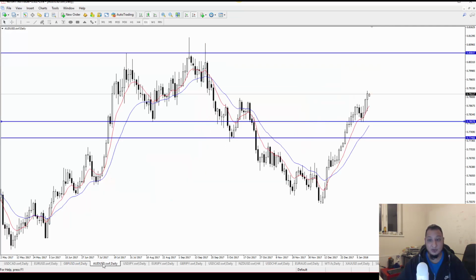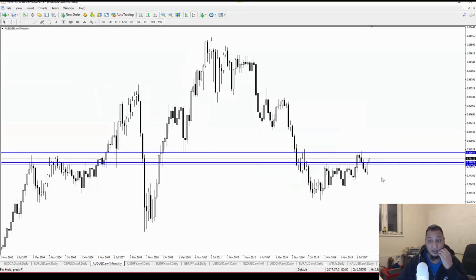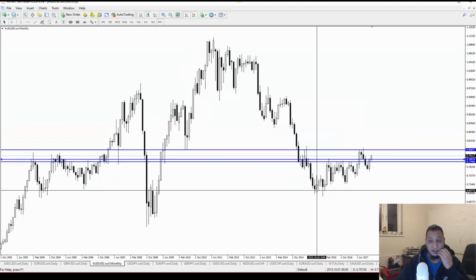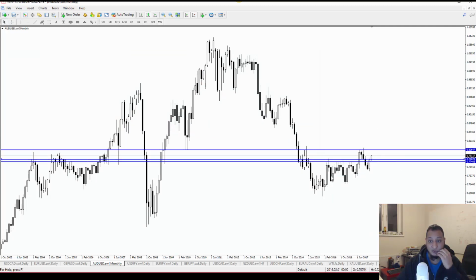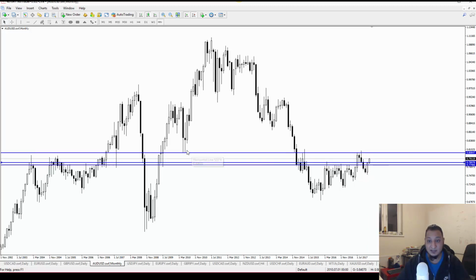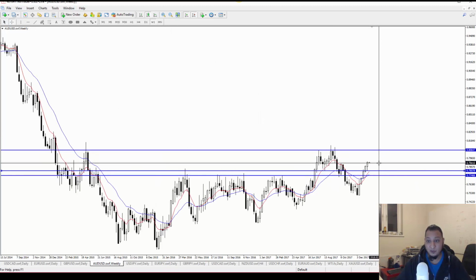Moving on to the AUD/USD. This one's a little tricky. I could see in the monthly chart that it's going up. It's been going up, it's done its pullback and it started to move up. I'm actually aiming for the next monthly key resistance. It looks quite close, but it's actually about 180, 200 pips. So it's definitely moving up towards there, but I would not buy from the middle.